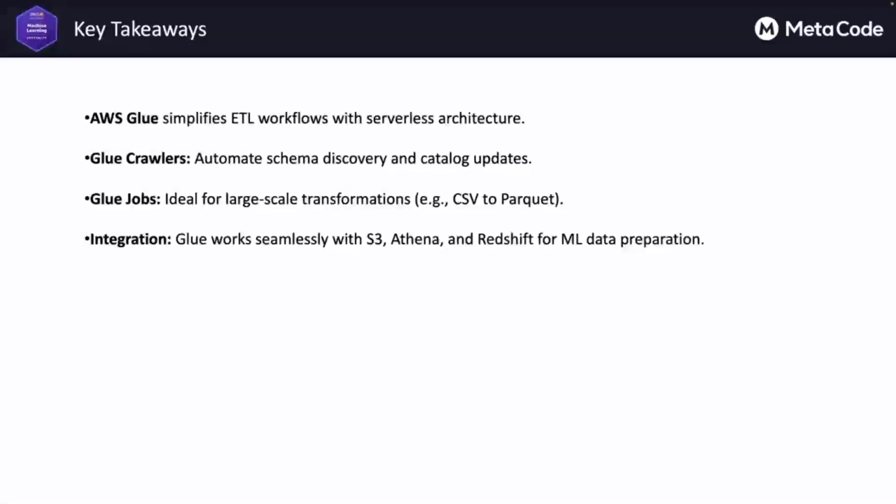So to wrap up, here are the key points to remember about AWS Glue. Glue simplifies ETL workflows with its serverless architecture. Then Glue crawlers automate schema discovery and catalog updates. And Glue jobs are perfect for large-scale transformations like format conversions or data preprocessing. And Glue integrates seamlessly with S3, Athena, and Redshift, making it a cornerstone for machine learning pipelines.